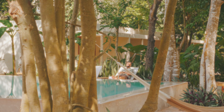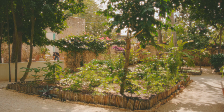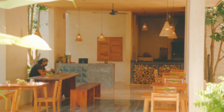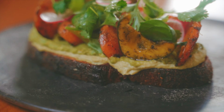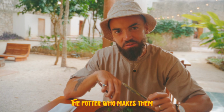After that long day at the farm and the mezcal putting me to sleep gently, I slept so good at Hotel Cedros, and it was time for a lovely breakfast. These plates are so nice. I think we should go and find the potter who makes them.